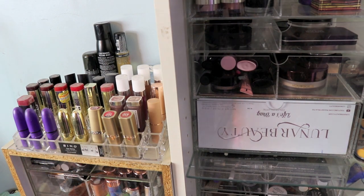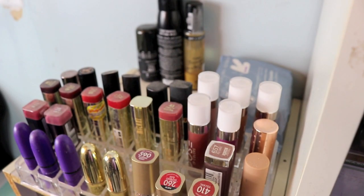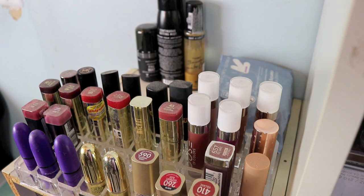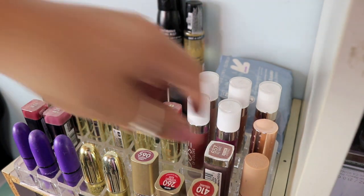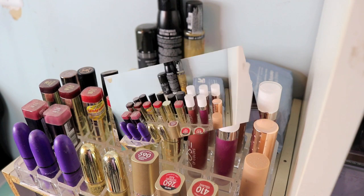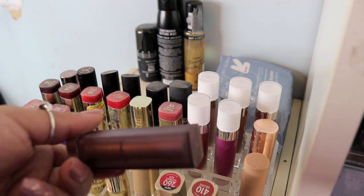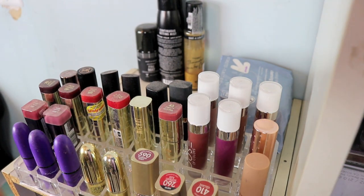I'm sorry guys, this is horrible lighting. Look at that. You've got to look at your makeup, people, and decide, is this something I'm willing to risk and put on my face? No, sir. That is not. Same with this one. It's a great colored nude nuance, but it's got to go.